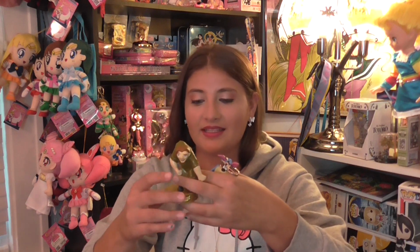But then these, I got all these for $1. Like, all three of these were $1. Like, my total purchase was $1. Trying to make sense. Or wait, no, I lied. I got these two for $1, so 50 cents each.